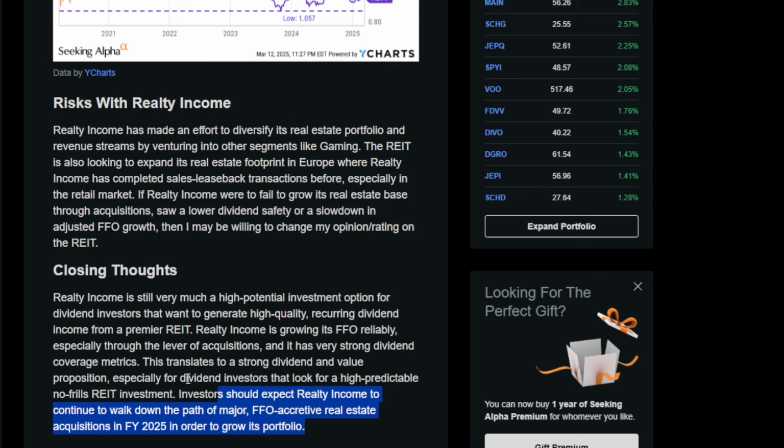Now, closing thoughts. Realty Income is still a very high potential investment option for dividend investors that want to generate high quality, recurring dividend income from a premier REIT. Realty Income is growing its FFO reliably, especially through the lever of acquisitions, and it has very strong dividend coverage as far as metrics go. This translates to a strong dividend and value proposition, especially for investors looking for a high predictability, no frills REIT investment. Investors should expect Realty Income to continue to walk down the path of major acquisitions in the future.